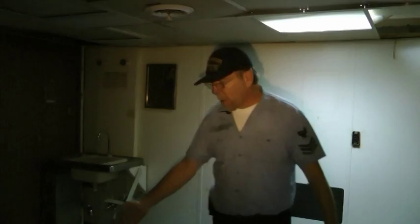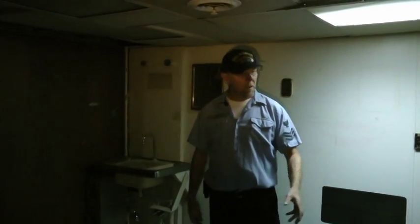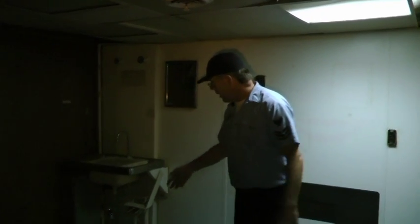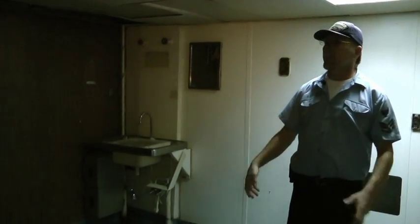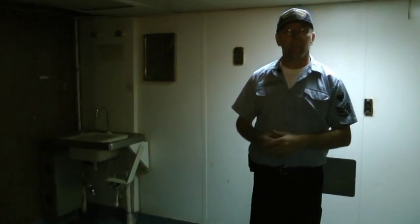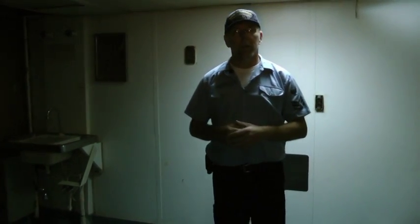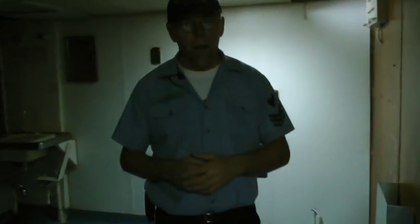This is actually one of the dental rooms, just like the dentist office at home. There would have been a dental chair here. You would have your equipment here. You have x-ray capabilities. You have your wash facilities, the drills, everything needed. One thing you can't have in the Navy is braces. They do not have orthodontists in the Navy, so if you have braces, you have to have them removed before you join the military. We'll walk back out here a little bit.